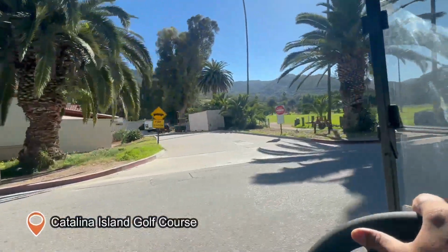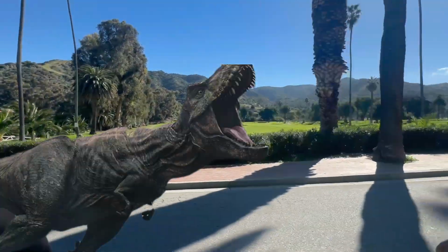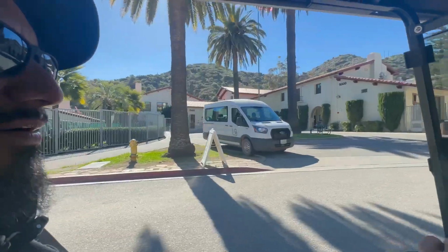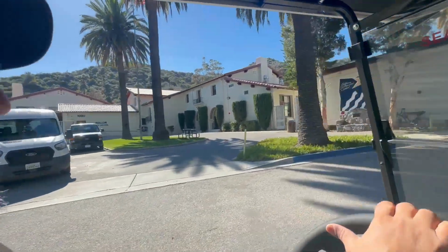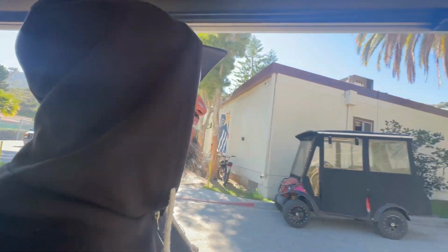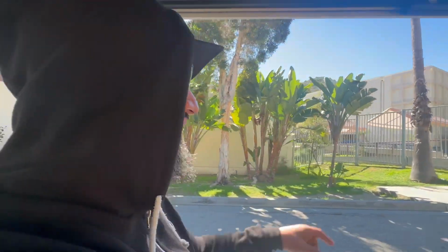Mm-hmm. Oh, look, it's nice greenery here. Whoa, this reminds me of Jurassic Park. Wow, that's beautiful. This is elementary school right here. School? Oh, wait. This is K-12, baby. So the school caters to kids all the way to, look at that squirrel.